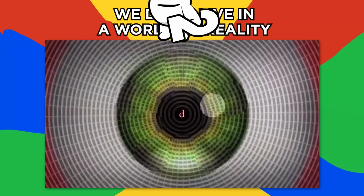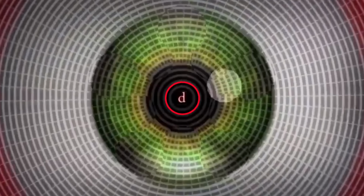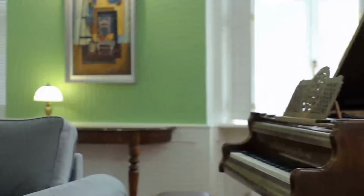Number 2. We don't live in a world of reality. Now back to another trippy video. Stare at the center of the screen and read the letter aloud. Pay close attention and don't make any mistakes. When the illusion disappears, look around the room.